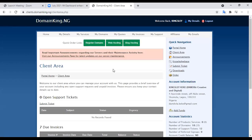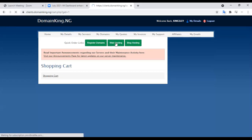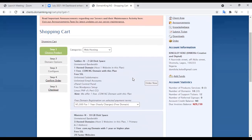And so once you sign in, this is how your portal looks like. Pretty much simple. So you want to buy a domain, like I said, if you're going to get a hosting platform, then there's no need to buy a domain, right? So if I want a hosting platform, all I need to do is just to come here, web hosting. Can you see web hosting? I click on this. What happens? It takes me to the different options they have.